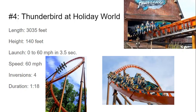Number 4 is another launch coaster on this list, Thunderbird at Holiday World. This ride is 3,035 feet long, has a height of 140 feet, and has a launch of 0 to 60 miles per hour in 3.5 seconds. It has 4 inversions and lasts 1 minute 18 seconds, making it the shortest coaster on this list. But that definitely does not hinder its fun factor.